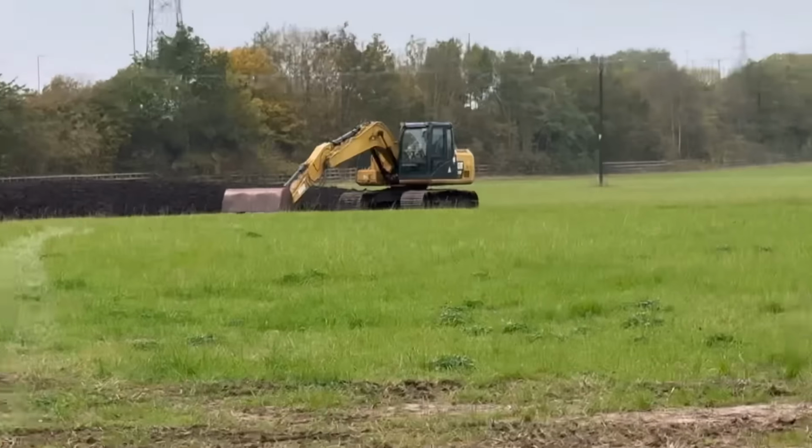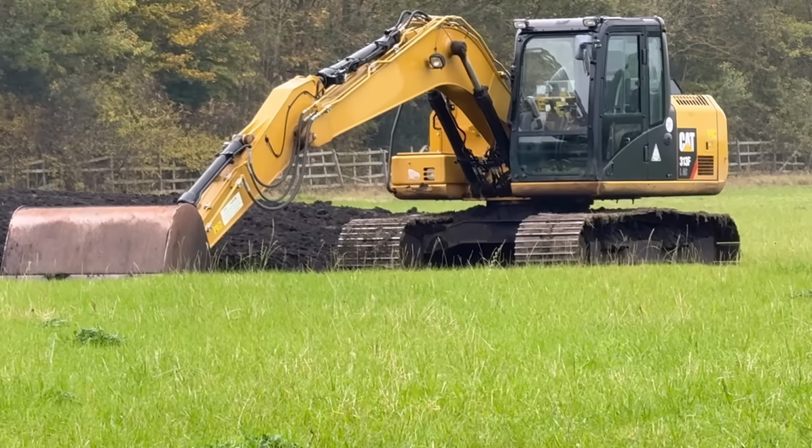Digger's still there that was delivering the biosolids. Got a nice big bucket on it. I think that's an Ashbrook digger as well.